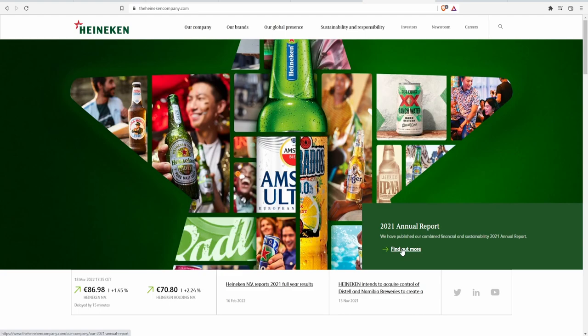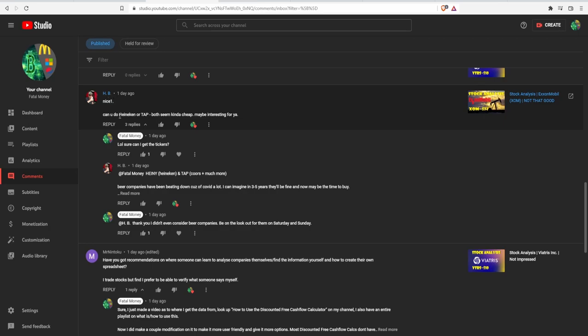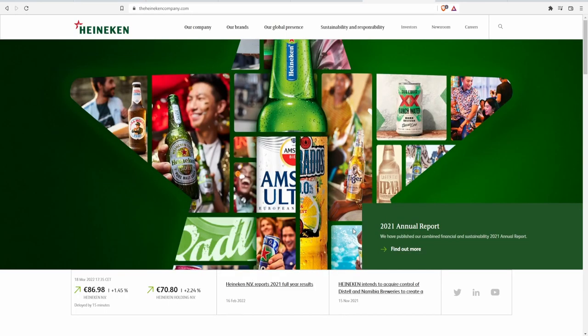Today we are going to be analyzing the company Heineken, which was actually recommended by HB. He pretty much just said, can you do Heineken or tap? Both seem kind of cheap, maybe interesting for you. So we're going to take a look at this using the discounted free cash flow calculator and seeing their fundamentals and trying to come up with a target share price based off of these metrics. So with that said, let's get started with this analysis.